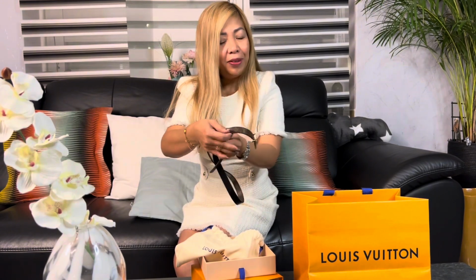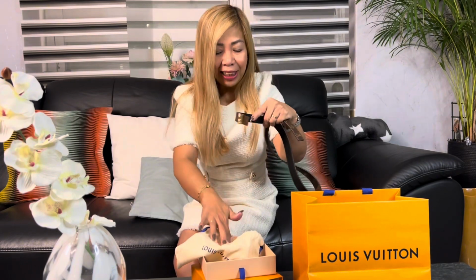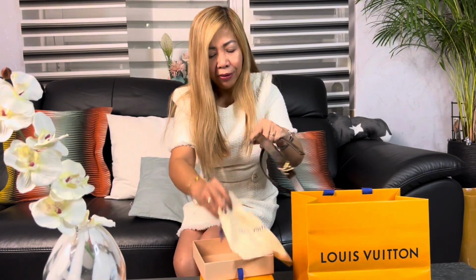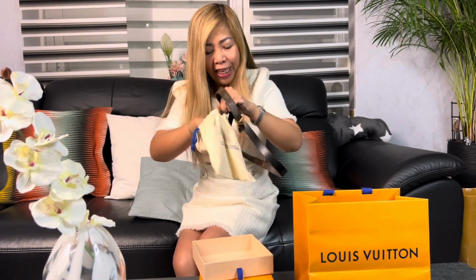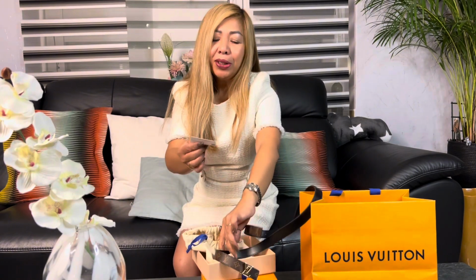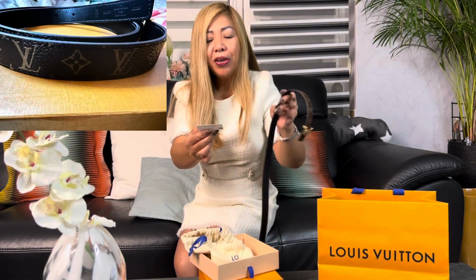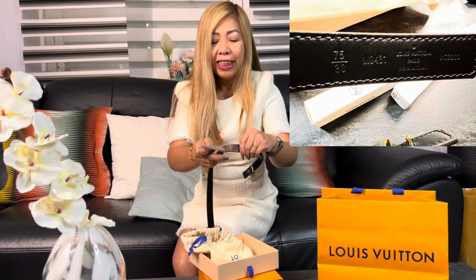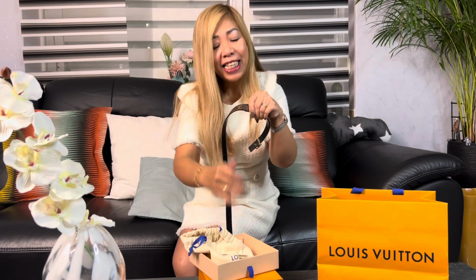It is, of course, monogram, but inside is real leather. As I've seen a while ago, where is it? It is written here. So the exterior is a coated fabric and the interior is bachata leather. Yeah, and this is in size 30.